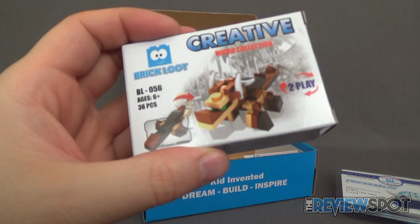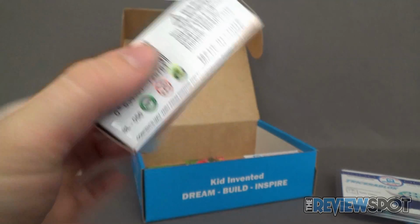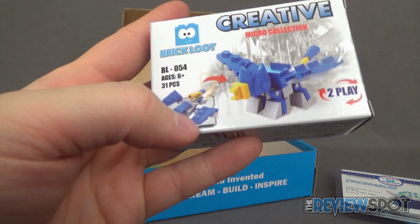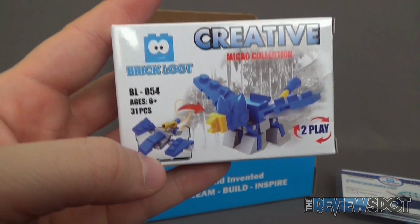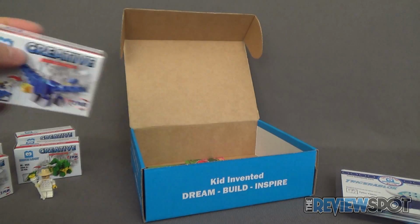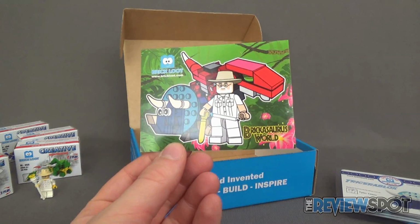And still got more. Another type of dinosaur. I like that it does transform into two different things. It gives you some options. And lastly, we have this one right here that looks like it has wings, but it also has legs. Could be some sort of dragon, like a blue dragon. Dragons didn't exist during the dinosaur age, Spot, or did they? I'll leave that with you to think.